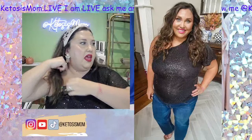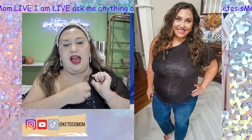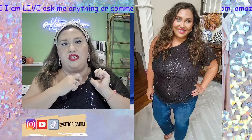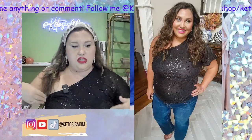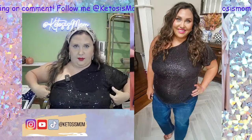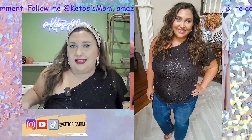I wore this to the comedy club just with my jeans. Loved it. Was comfortable the whole time. The other thing that's nice about this is it does have this line right here, which has a little bit of stickiness, which keeps it in place. So I don't have to worry about my strapless bra showing on the sides, because it stays in place.